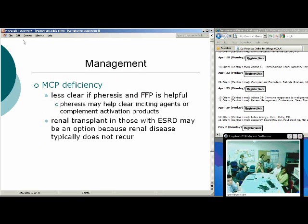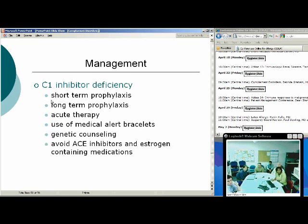With MCP deficiency, it's less clear if pheresis and FFP is helpful. Pheresis may help clear inciting agents or complement activation products. With this one, renal transplant in those with end-stage renal disease may be an option because the renal disease typically does not reoccur. So with factor H and I, a lot of times it recurs, but those with MCP usually do better with the transplant.